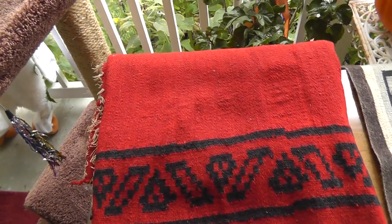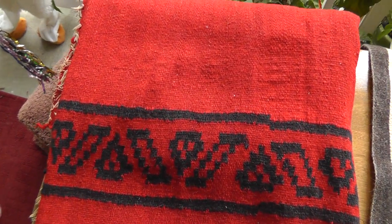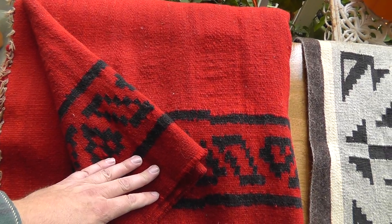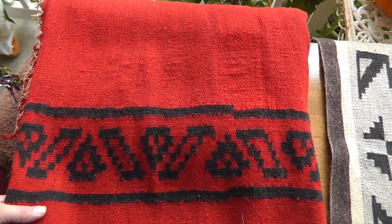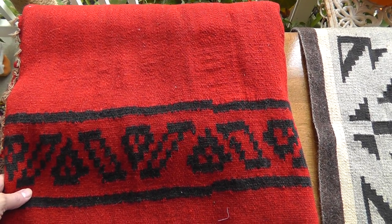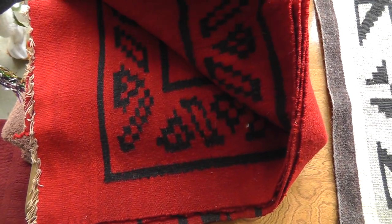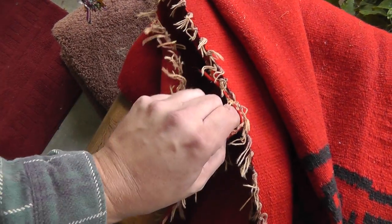Here's one of the things I think could be a real home run for me. I don't know how well this red's coming through on the camera. It doesn't look too good on the screen. But this is an Indian blanket. It's been hand done. Don't know the tribe or anything. It's really big. It's probably about 7 or 8 feet long. Got a nice pattern going around the edge. The ends are all tied off.